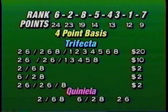I could also use a trifecta key, 2 over the 6, 8. That's a $2 bet. I could use a key with the 6 over the 2, 8. That's another $2 bet. Or I could use a dollar tri-wheel, 2, 6 on top, 2, 6 in second, and 8 in third. That's another $2 bet.